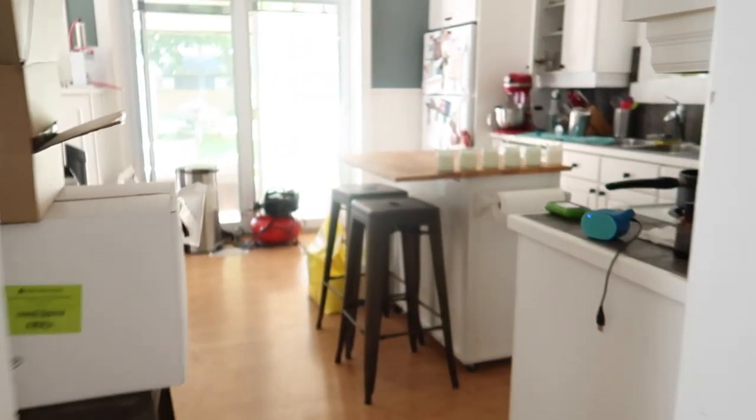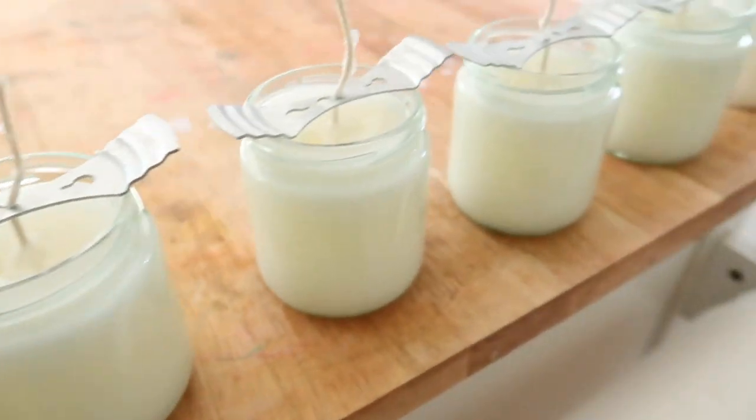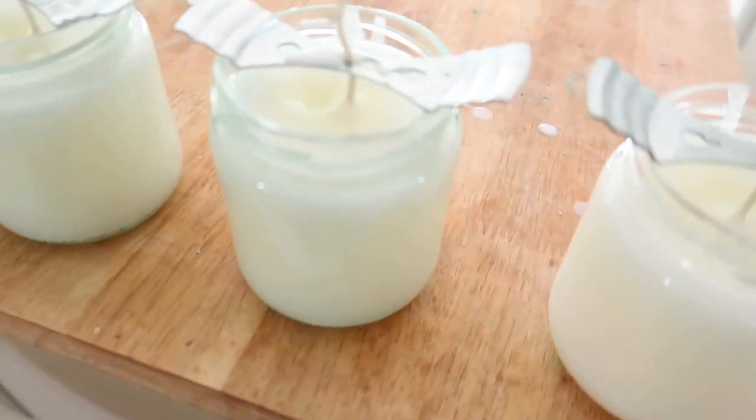And then just a quick update on those candles that we made. They look pretty solid. They smell amazing too. Oh my goodness.